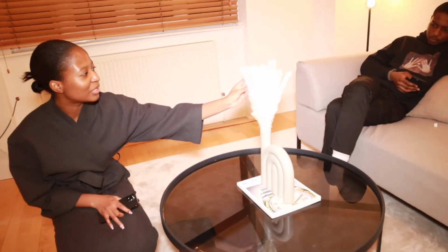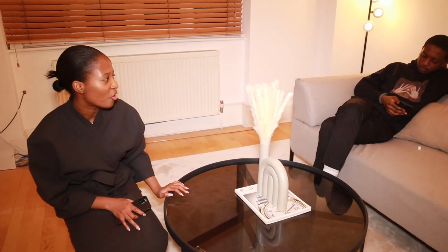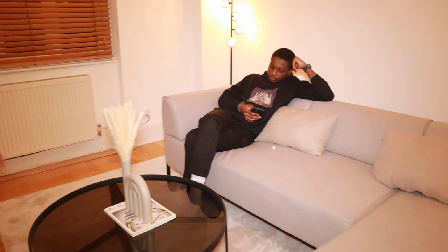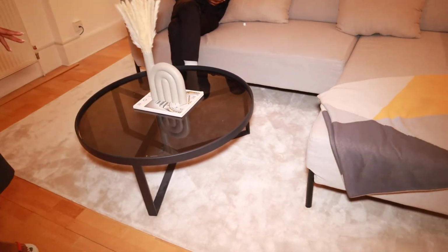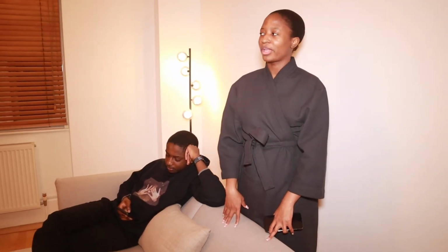And then I got some little pampas plants from Amazon. I literally just searched pampas grass on Amazon and this is what came. She's pretty. I love her. But yeah, this is it. Oh, and then the rug is from Wayfair and I really like it because it's really soft and does the job. So this is my living room.